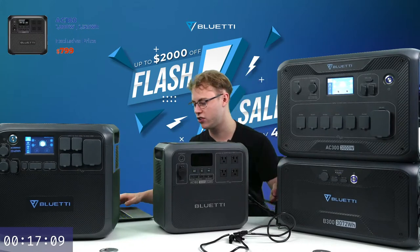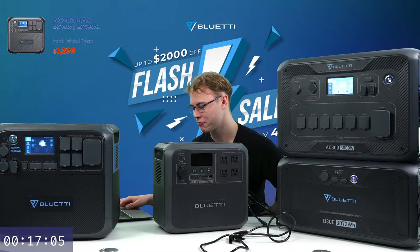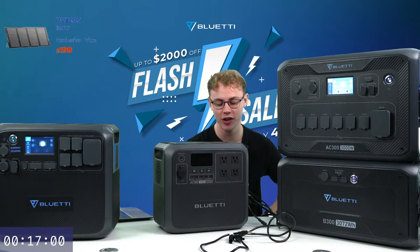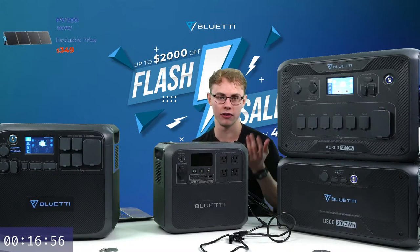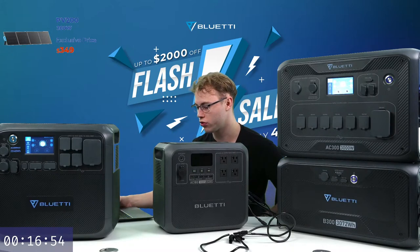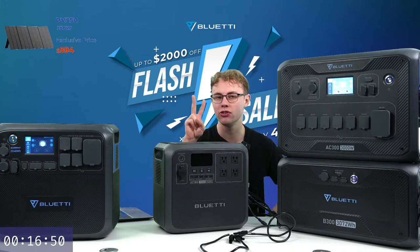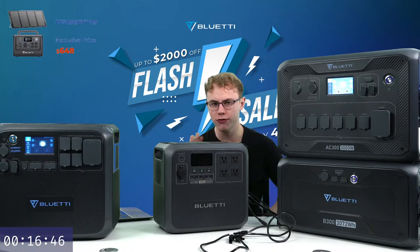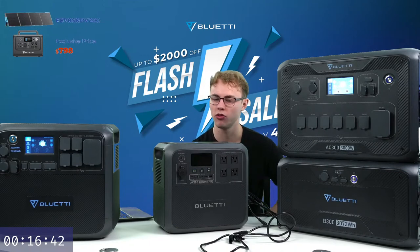How much time will it take to charge from your vehicle? What do you think? A 1,152 watt hour battery. It will take you a long time. It will take you 12 hours to recharge from zero to hero, but you don't need to rely on your vehicle to recharge it because you can also recharge it from solar panels. It accepts up to 200 watts of solar input. It will take you 4 hours to recharge from portable solar panels when you're on the go, from zero to 100%.